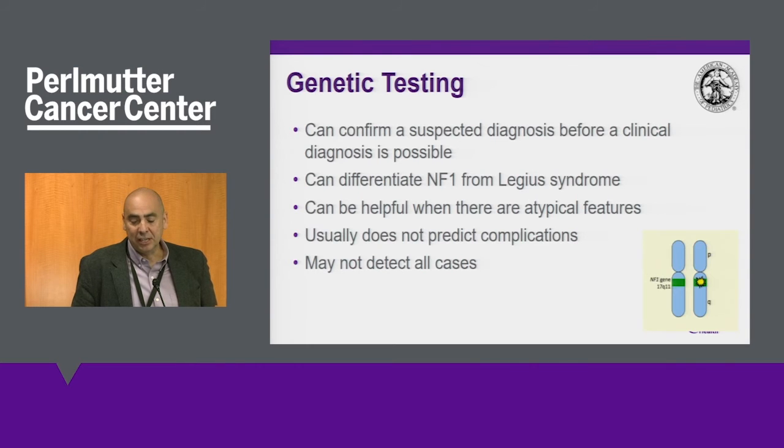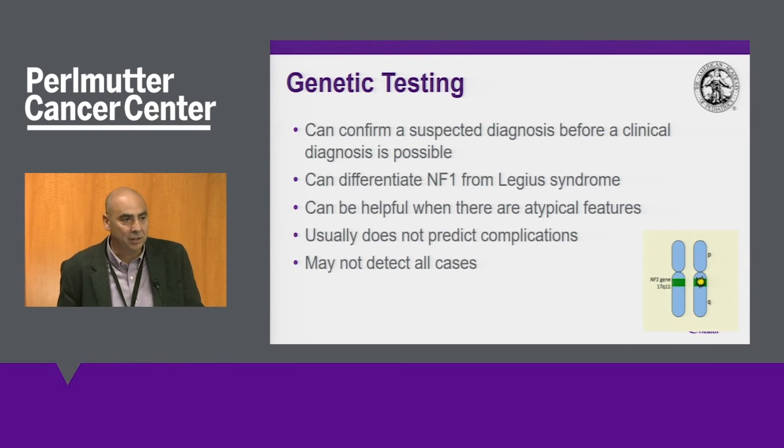And it can help differentiate NF1 from a more mild condition called Legius syndrome, which just presents with cafe au lait spots and freckles in the armpit and the groin area, but doesn't have any of the tumors or other issues associated with NF.